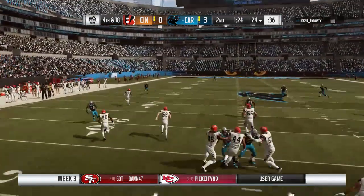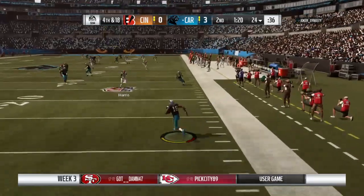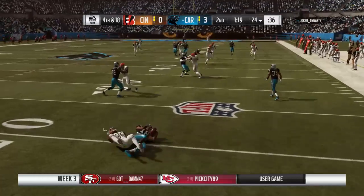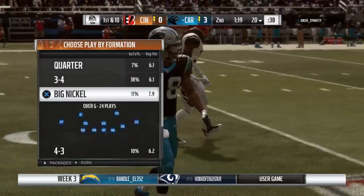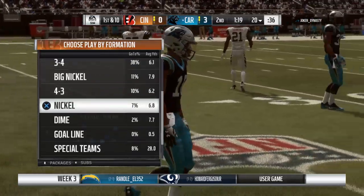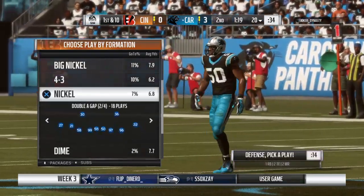He steps into this one, and this is a rocket. And it's taken in at the 9. Give him 11 yards that time on the return. And possession will switch hands, 1st and 10. The Panthers offense here, they get ready to head back on the field.